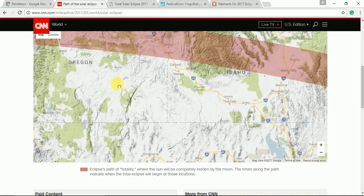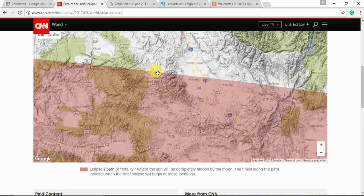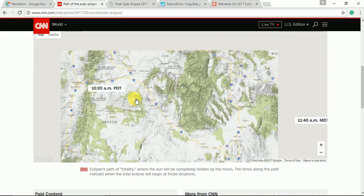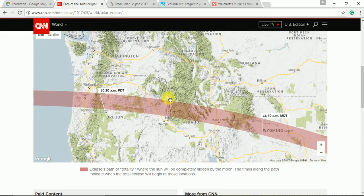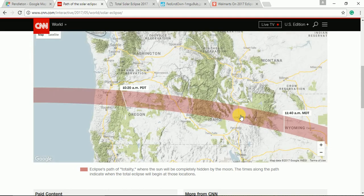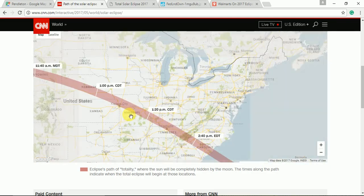Now, the thing to remember is that the closer you are to the center, the longer the eclipse is going to last. If you're someplace right on the edge, it's maybe only going to last a second or so. So you want to be as close to the center as possible. You can camp somewhere in this area, but on the day, I would look very closely, and I'm sure there are different apps out there showing the path, and try to find some places close to the center. But this map is a good way to plan where you want to go.